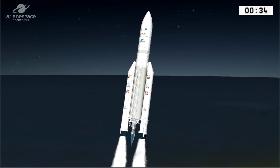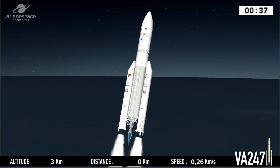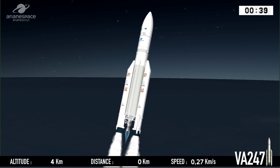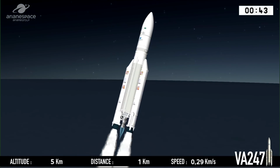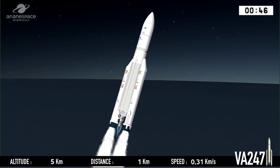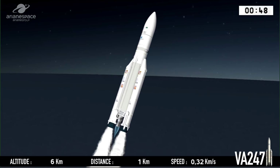Local time and right on time. La propulsion est nominale. Mission, lifting off from the ground here in French Guiana with a lot of fire, carrying 2 new satellites. We lost her into the clouds. We didn't have much visibility, but we did have liftoff.